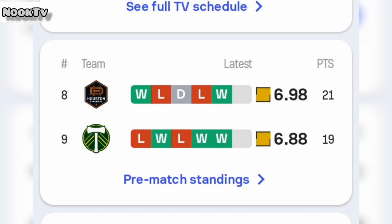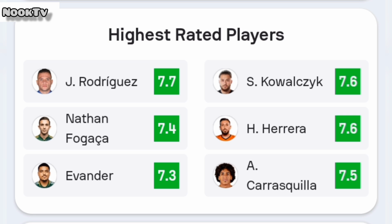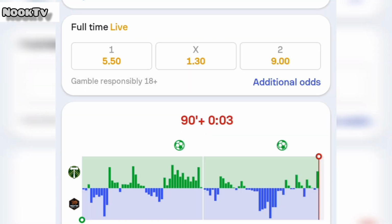Next is the team's form in the last 5 games and both teams' ratings in all the matches they've played so far this season. In this section, once a match begins, you will get the ratings of the top 3 best players on the pitch from each team. Another important tool on Sofascore is the momentum tracker. This shows moments of high attack or low pressure when the match is in play and is very useful in live betting to show which team is more threatening.